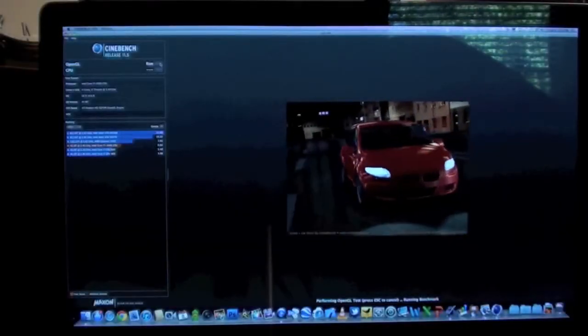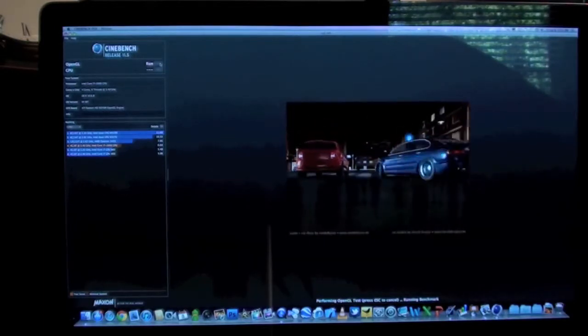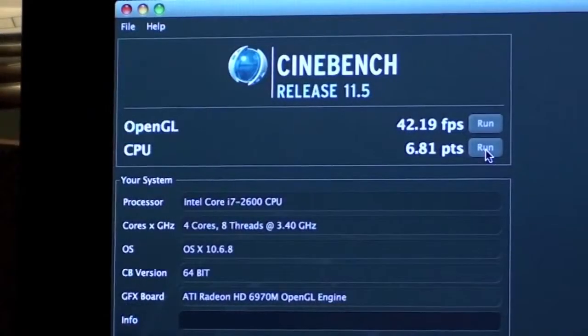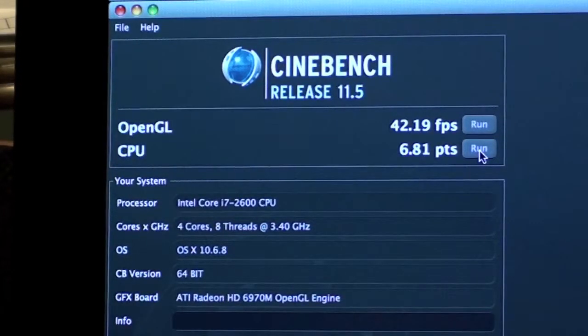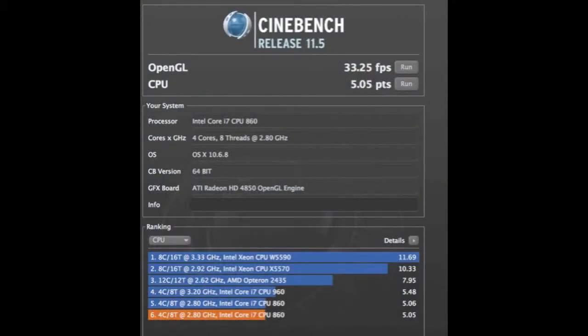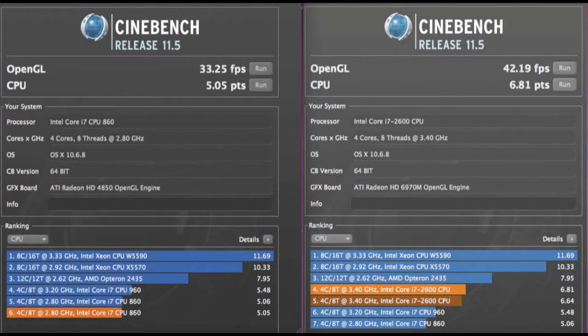Now in our final benchmark, we'll use Cinebench, which will tell us more about the gaming performance of this iMac. Now this iMac has the AMD 6970M processor with 2 gigs of dedicated RAM. If we look at the OpenGL score, we get about 42 frames per second, and the CPU scores 6.81 points. Now, if we compare this to the older iMac, the OpenGL score gives us only 33.25 frames per second with a little over 5 points on the CPU. So indeed, we see a very significant boost in performance between the two computers.